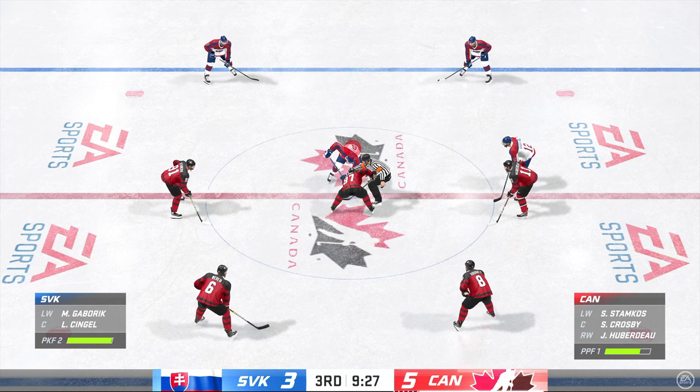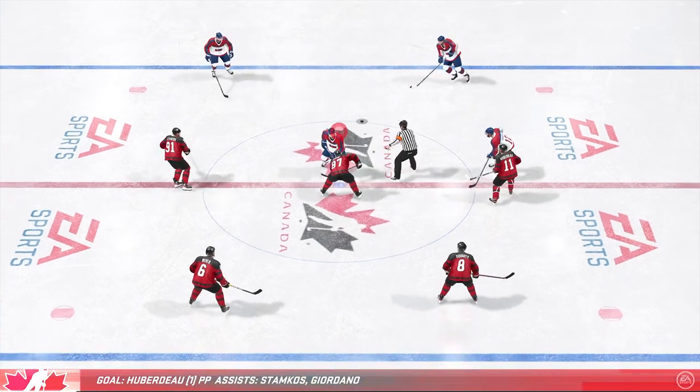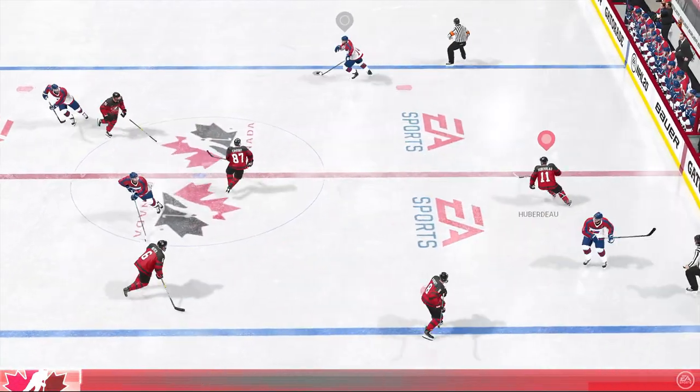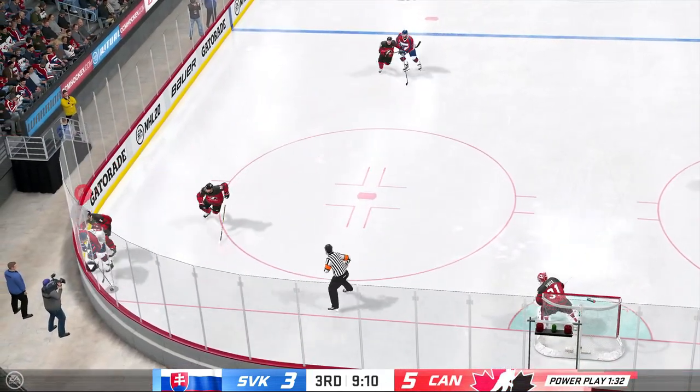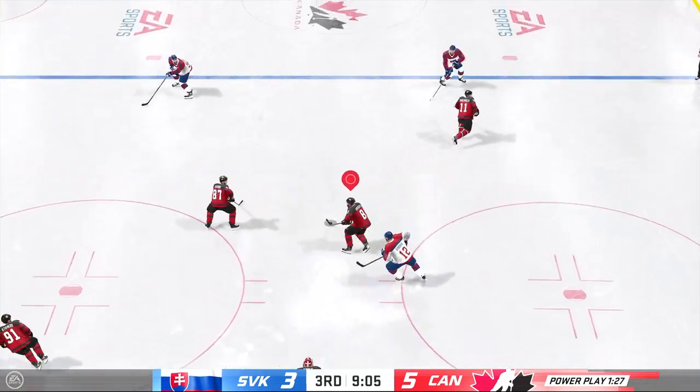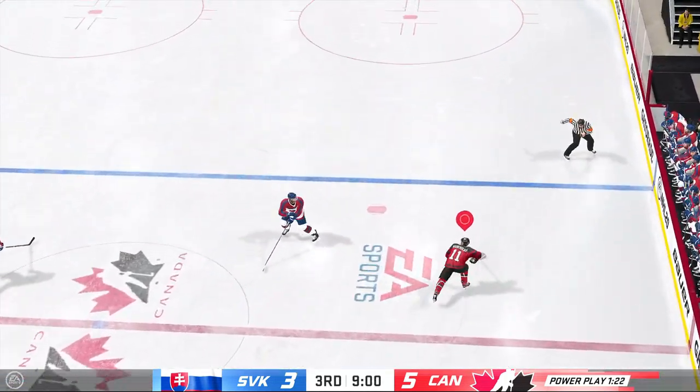Okay, channel your inner coach here. What are you saying? I'm trying not to let anybody be comfortable with the lead. Even though it's a great spot to be, I want guys staying aggressive so we can play in the offensive end of the ice. Sends it over to Huberdeau.